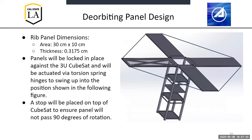Thank you, Jimmy. So now moving on to the deorbiting panel design. To be able to deorbit the CubeSat from lower Earth orbit, we designed four equal panels with an area of 30 centimeters by 10 centimeters and a thickness of about 0.3 centimeters. These four panels will be held in place against the 3U CubeSat using solenoid latches. When it is time for deorbiting, the solenoid latches will unlock and release these four panels, which will be actuated via torsion spring hinges. And these panels will rotate 90 degrees and will assume the position shown in the following figure. There will also be stops placed on the CubeSat to ensure the panels do not exceed the 90 degree rotation. Additionally, these four panels will be connected with a durable, flexible cloth, which will allow for a greater surface area. Next slide, please.